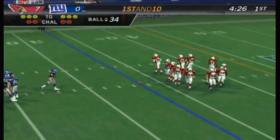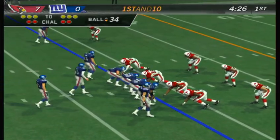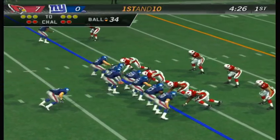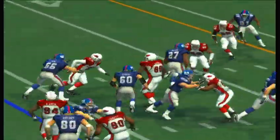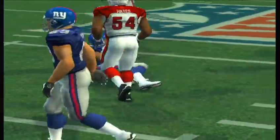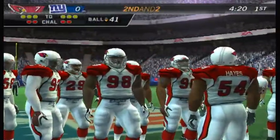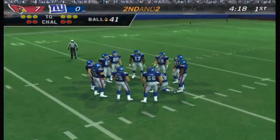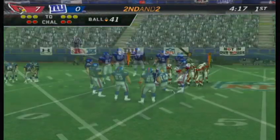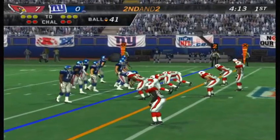They'll start the drive at the 34-yard line. First and 10. The Cardinals come out in a 4-3. Give it to the halfback. Dansby is there for the tackle at the 41. A solid running game starts with a blocking of the offensive line. But the ball carrier must have good vision so he can take advantage of the holes that they open up. Ball on the 41-yard line.